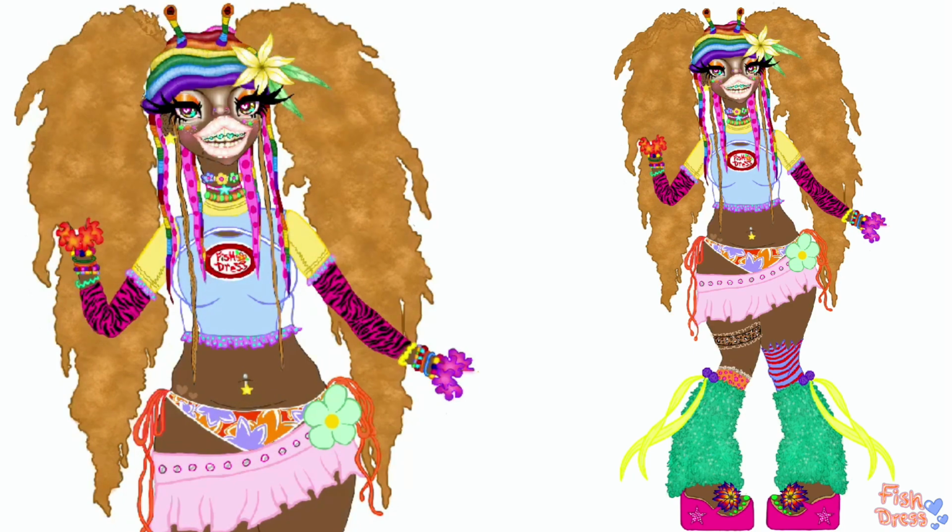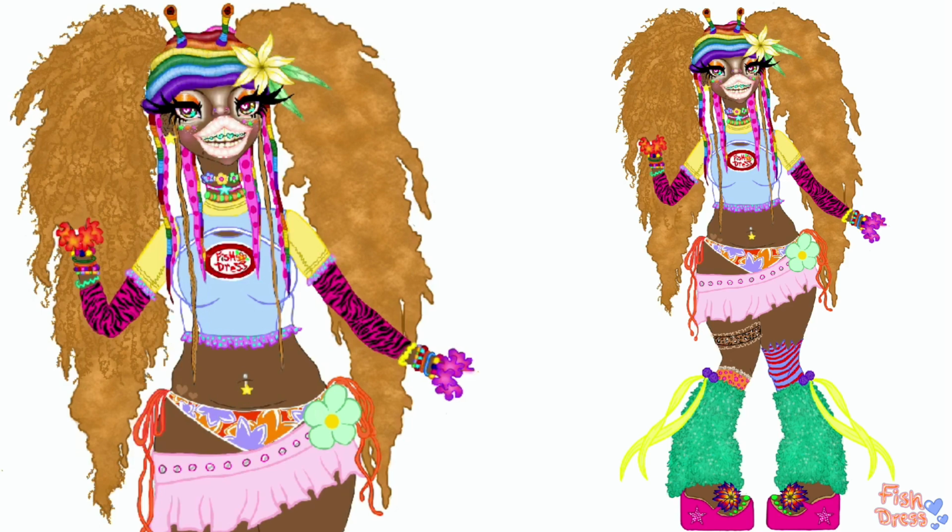And I know that octopuses, whatever, I know that they don't have eyes like that. Those eyes are definitely more reminiscent of a snail. But I just thought it looked cute. So it's kind of like a snail octopus hybrid for the hat.